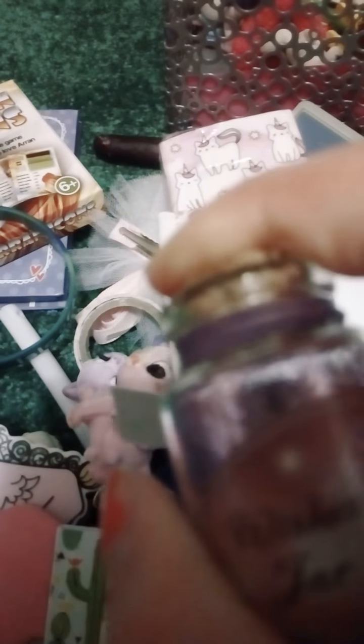I have this wishes bottle. I got this in Arran as well. This is a good one. That's slime putty stuff. Now if you haven't seen the video on this, check it out. Okay, that's enough about that.